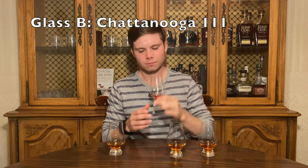Glass B here on the palate. Cheers, everybody. Okay, that one was a little bit more astringent and bitter, but not tending toward oak or sweet oak, more like just a straight up kind of bitterness with good brown sugar underneath it. A little bit less spice. It's got some good heat to it, but I'd say glass A overall was the more well-rounded and spoke of maybe a more cohesive older whiskey.